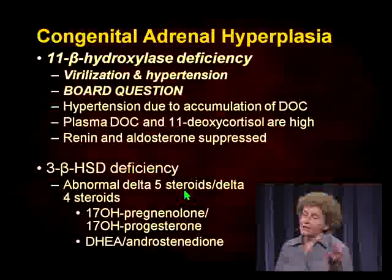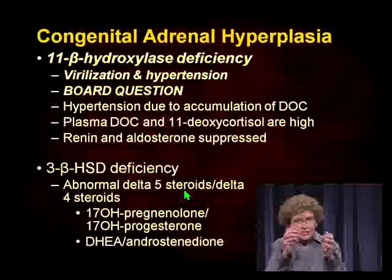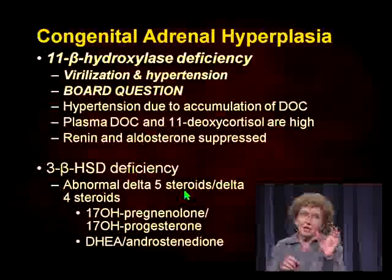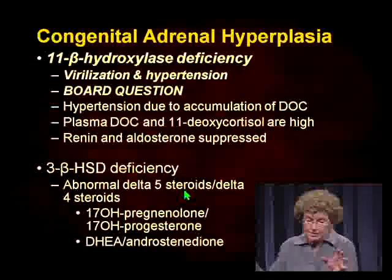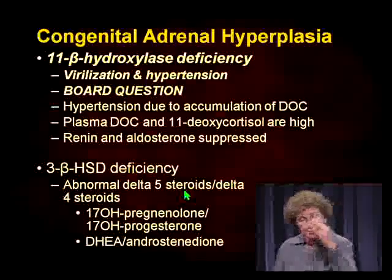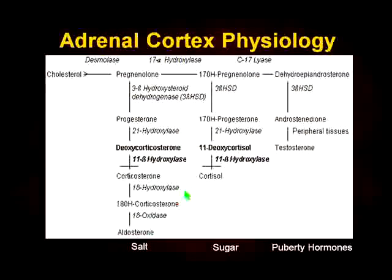So again, we talked about 11. You've got to know 11. It's the block. So the DOC is elevated. So they're going to get hypertension due to the accumulation. So they're going to have hypertension and then high levels of androgens. And then the 3 betas, that's really a high block, and they'll get high delta 5s to delta 4s, and we'll show you that. So the 3 betas are all up here, and these are the delta 5s and the delta 4s. So the DHEA is a pretty good androgen, so you can get ambiguity from that.